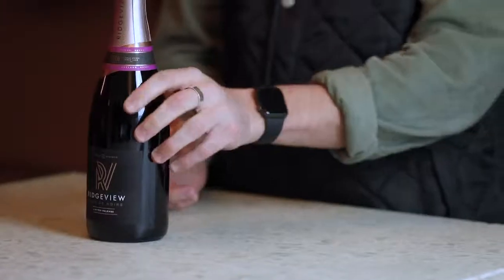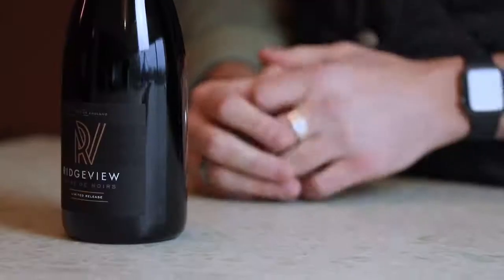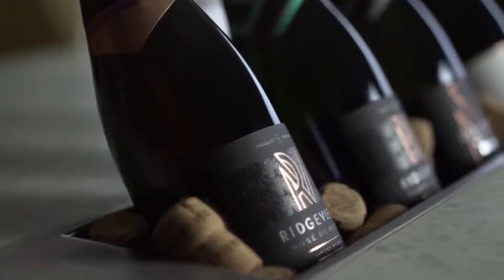Rosé de Noir. Rosé de Noir is our limited release rosé made exclusively from Pinot Noir and Pinot Meunier. It's a Saignée method rosé, which means the juice has spent a very short period of time in contact with the grape skins in order to extract the very delicate colour. It's also vintage specific and made in tiny quantities. It pairs incredibly well with bread-based canapes, salmon, and fresh English strawberries.